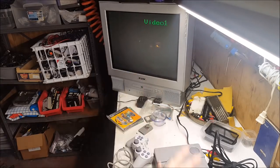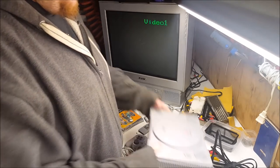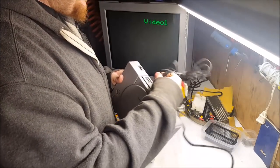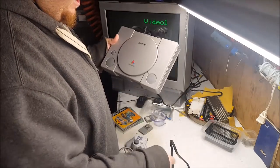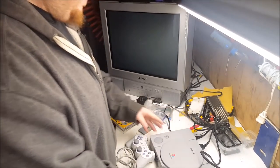Alright guys, so we got our first PlayStation here. We're going to test it out, make sure it's reading the memory card, spins the disc, all those lovely things, and then we'll see what we got. Honestly, I don't know how many I want to get done today. I might just do like 2 or 3. I got a lot of stuff to list already, so let's plug this up.